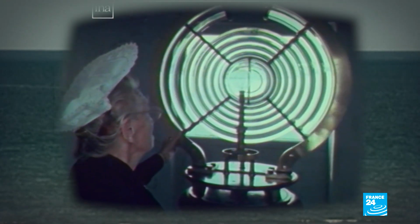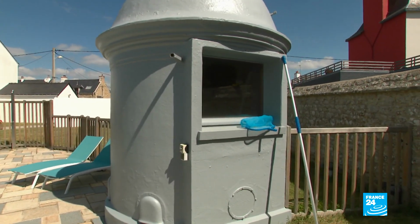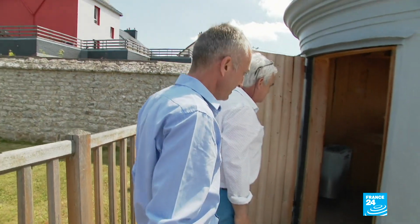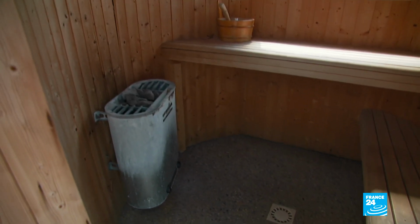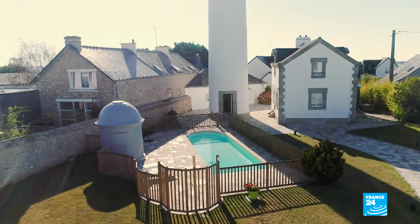Today, the fire tower no longer guides sea traffic. Down below, it has another function. Is the sauna in working order? Yes, it's working very well. During the work, many people coveted the fire tower. A group asked us if they could take away the fire tower to place it on a roundabout, but I wanted it to remain with the lighthouse.